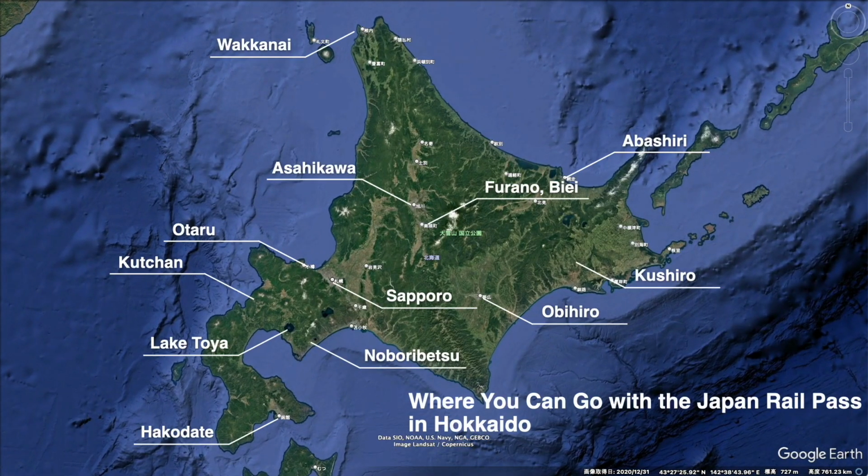Hokkaido. With the JR Pass, you can travel to Wakkanai, the northernmost city in Japan; Asahikawa, gateway to Biei and Furano flower fields; Abashiri, famous for drift ice cruises; Kushiro, known for wetlands and nature; Obihiro, Tokachi area, famous for food and gardens; Furano, beautiful in summer with lavender fields; Sapporo, Hokkaido's largest city; Otaru, a charming port town close to Sapporo; Kutchan, access point to Niseko ski resorts; Hakodate, beautiful night view from Mount Hakodate.